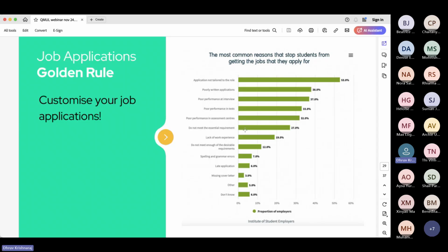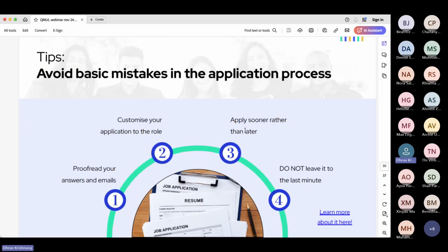30% of applications get rejected because the application is of poor quality. 7% get rejected because of bad spellings and grammar. And 6% get rejected because students apply after the deadline. So, as an international student, here are 4 key tips to ensure that you are doubling your chances of getting the right job. First, download Grammarly on your laptops.